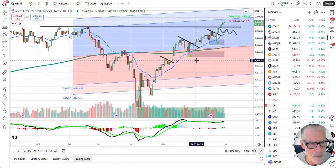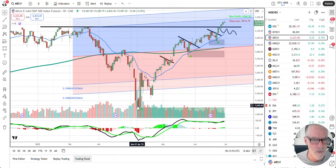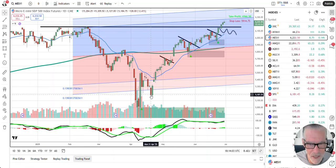The market has been rallying very nicely off of the April 7th lows. That was a clear overreaction to the tariffs. There was a lot of uncertainty, a lot of negativity, and a lot of scary headlines out there, but most people knew that that was an overreaction. It went right up from there. We had a higher low. We had the breakout a couple of days later.